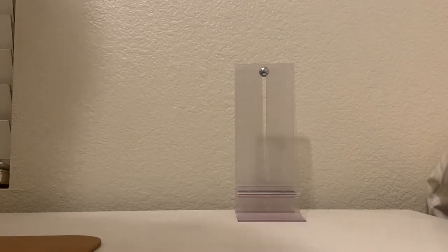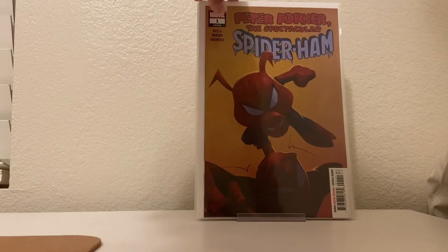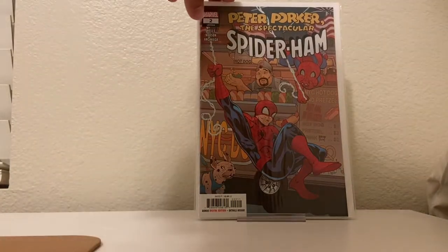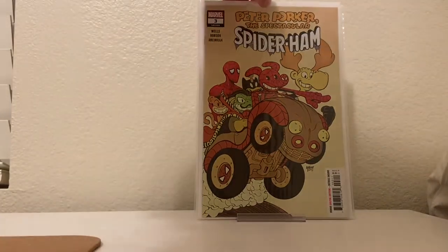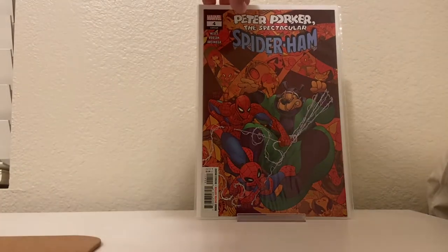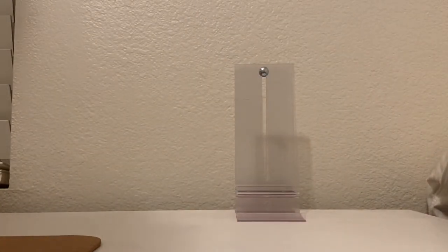He kind of threw these ones in and I'm kind of happy. These are kind of cool. Peter Porker, the Spectacular Spider-Ham, number 1. Number 2. Number 3, I love this cover. It reminds me of Cuphead. Number 4. And the annual. There was no number 5, but still cool. This is a 5-issue mini.